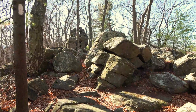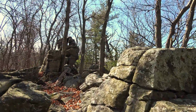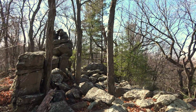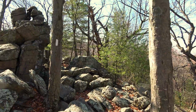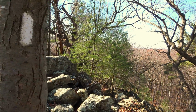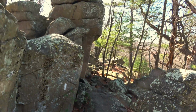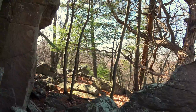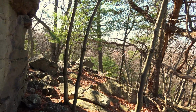Okay, so getting rockier. Got some formations up ahead. Looks like we're going right by them. Find my way through here. Lots of rocks. Cool. Probably get a view from up top there, but not today.